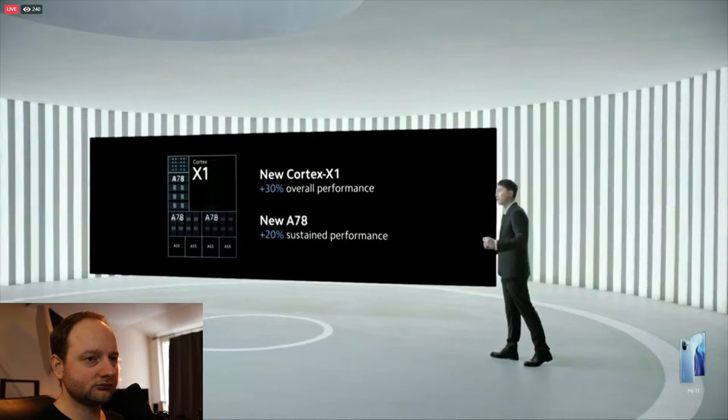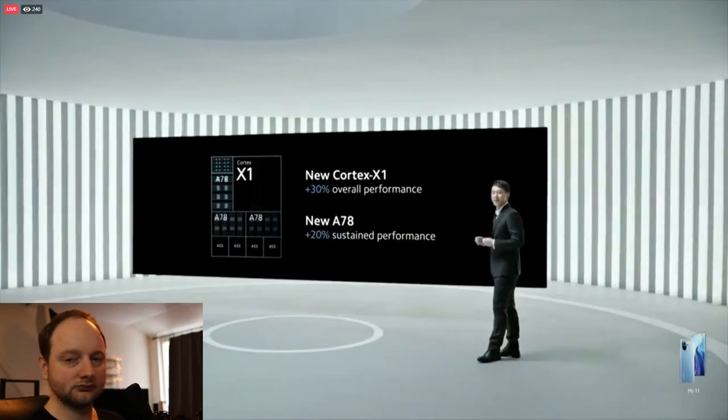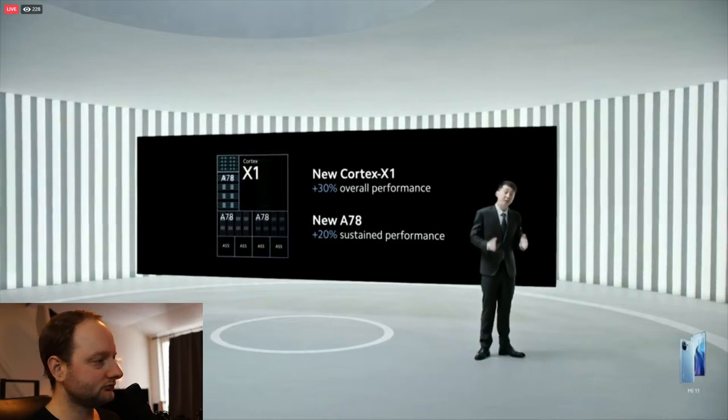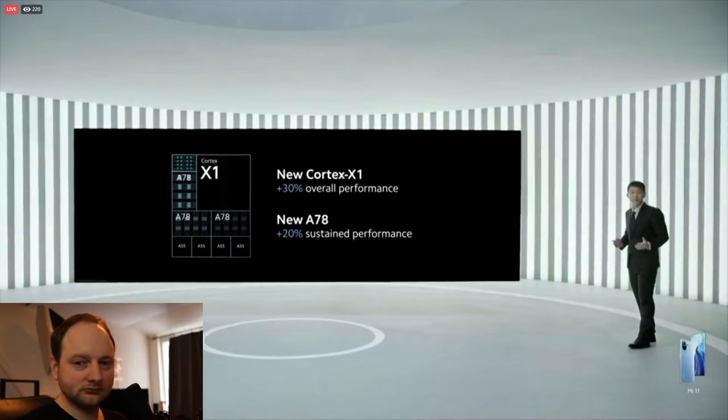The Cortex-X1 is a custom architecture solution that offers significantly enhanced performance. This allows an overall increase of 30% in performance versus the previous generation. This is supported by three A78 cores, which offer 20% better sustained speeds. What it basically means is this: fast.